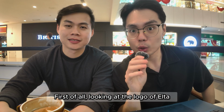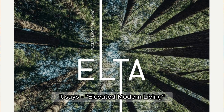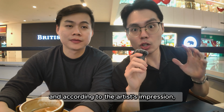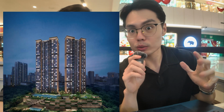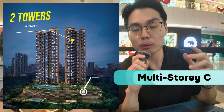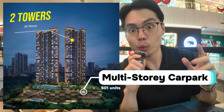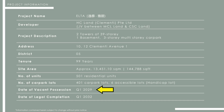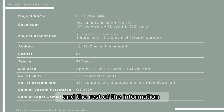First of all, looking at the logo of Elta, it says elevated modern living. The tagline itself already sounds very atas to me. And according to the artist's impression, it will look something like this. It has 2 towers of 39-story buildings on top of a multi-story car park, total 501 units. The smaller unit type will start from 1 plus study all the way to 5 bedrooms. Estimated TOP in 2029, and the rest of the information you can pause and read.